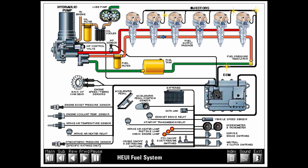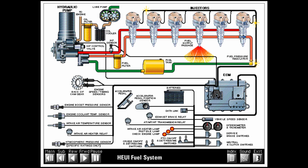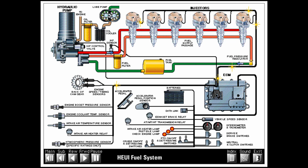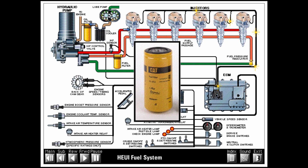The HEUI injector completes an injection cycle more than 500 million times during its normal wear life. The ability of the injector to function properly after hundreds of millions of cycles requires more than quality design and manufacturing. This level of durability requires proper fuel filtration to remove microscopic abrasive particles contained in the fuel. Abrasive particles smaller than 10 microns in diameter can cause accelerated wear in any high-pressure fuel system. That is why much finer filtration is being used on modern engines with high-pressure fuel systems.